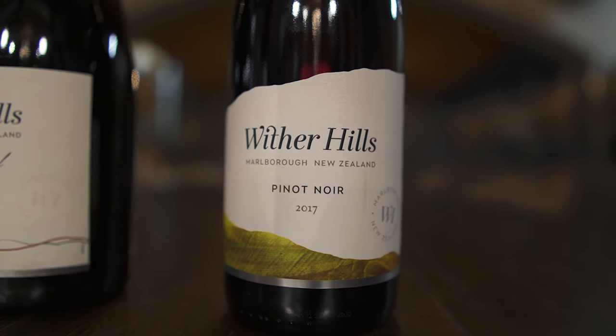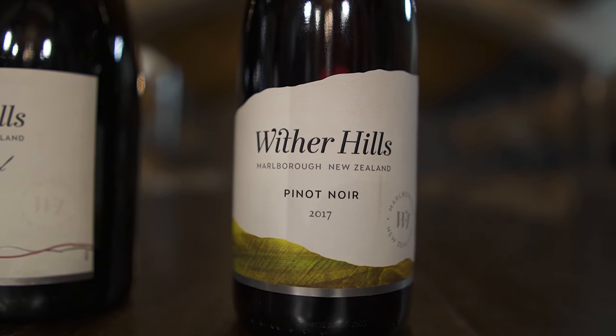So the blending part of it, which we do across all of the varieties, is really key. I think it's probably, behind the picking decision, the second most important decision that we make as winemakers in the whole process. And you blend it and then you just have to wait, and see what you've done. Yeah, exactly.